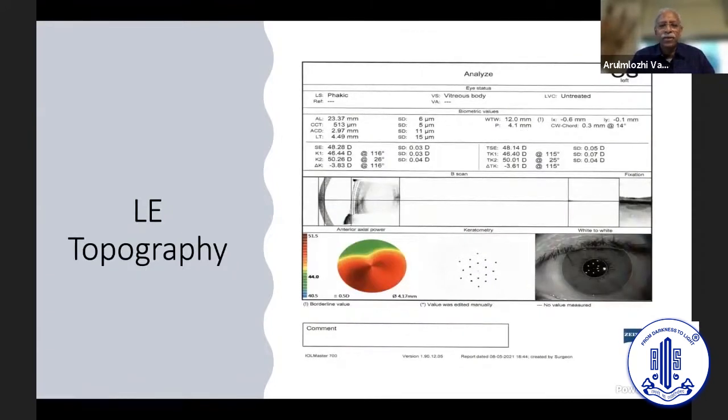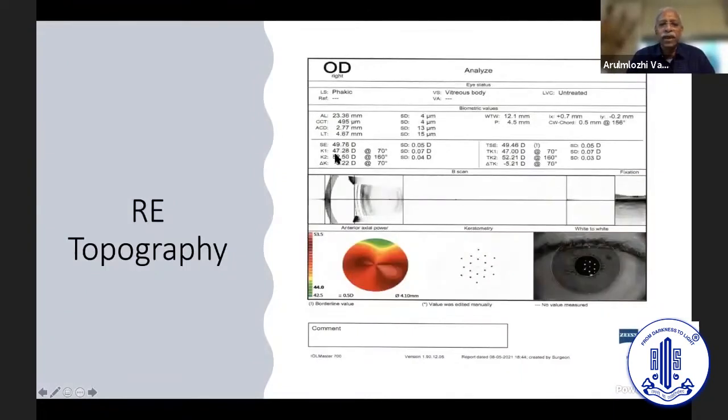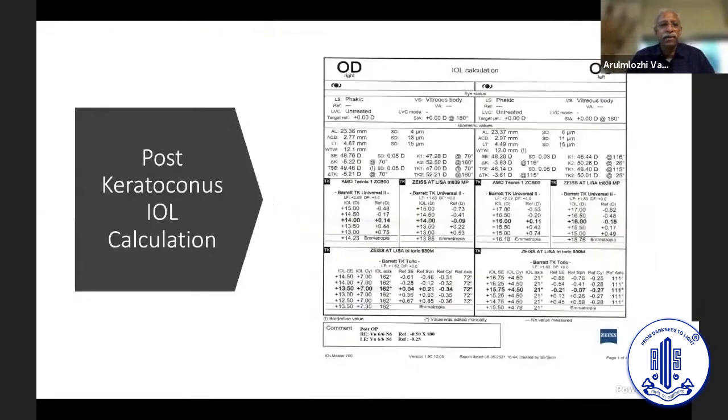The left eye shows a slightly decentered cone, but central enough for one to decide and go ahead with the placement of a toric multifocal lens. You can look at the K1 and K2 values, 50 and 46 in the left eye, and 52 and 47, K1 and K2, 47 and 52 in the right eye. So we went ahead, we did the calculations, and then we used a 13.5 IOL with a 7-cylinder in the right eye, and 15.5 with a 4.5 cylinder in the left eye.